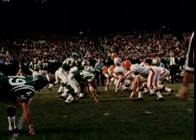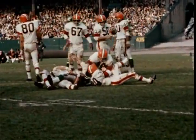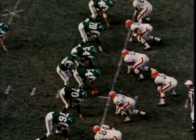Following the kickoff now, the Eagles have the ball, 1st and 10. Ground level action now. Timmy Brown cutting behind good blocking and finally being run down by Wiggin along with Bernie Parrish. 11-yard gain. A great duel. Timmy Brown and Jimmy Brown, both rushing greats.